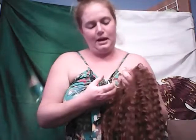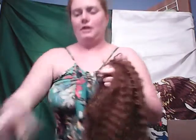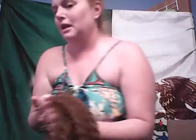I had like 5 pairs of scissors. I don't know where any of them are now. So this is why I hate cleaning. Oh, look, I just broke the whole scissors.